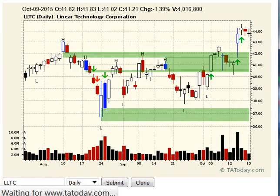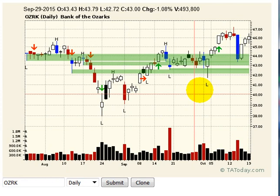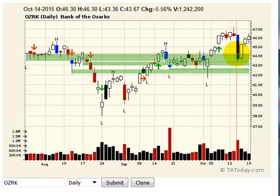A different one is OZRK. This is a regional bank. They're doing a merger, it looks like, today. They had a push down on earnings. Now they come up on nothing back to the breakdown bar.